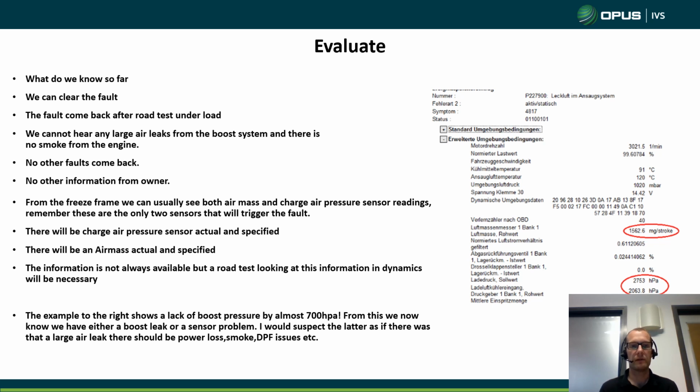Okay, so no other faults come back. Another clue, no other faults at all. So it's just this one fault. There's no other information from the owner apart from what we've got. The freeze frame data, you can see the air mass and charge pressure readings there. Now there's only two sensors that will trigger this fault. So air mass will usually give you a running issue or hesitation, a lack of power. The customer would be saying it doesn't feel quite right, etc. The charge air pressure sensor is actual and specified, the same as the air mass.